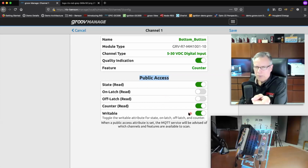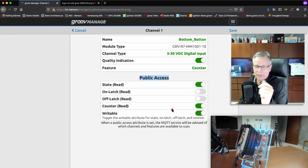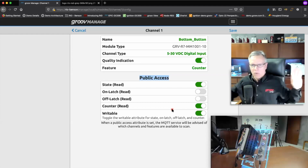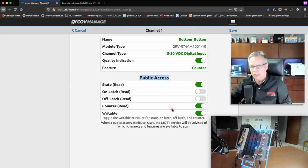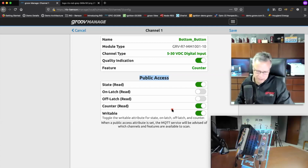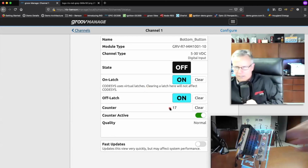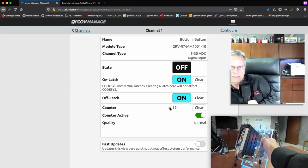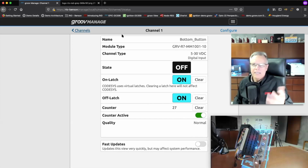But this is a digital input. What could possibly be writable? Well, maybe you want to reset that counter. Maybe you want to read it and set it aside and reset it, or whatever. Making it writable means one of those other software applications that are tied into the MQTT infrastructure can write that value and clear that latch. Okay, so let's take a step back. Indeed, I said it was a counter, and there are my counts. And as I continue to increment this thing, my counter is going up. Terrific. And I can change whether the counter is active here and so on.